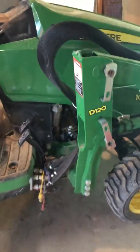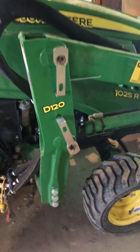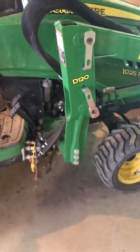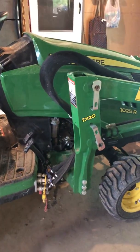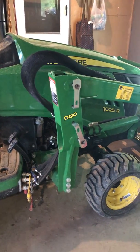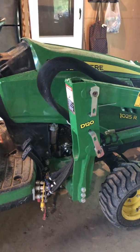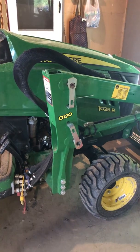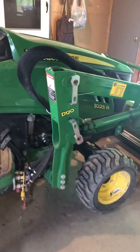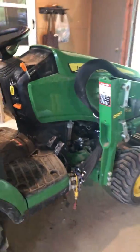There's a couple things that I did find on here that I did have to do. These 3 bolts here, there's 3 on the other side. They did loosen up a little bit, so it does say in the owner's manual under routine maintenance to torque them. I'd highly recommend that. You'll spend 2 minutes on it, and it's very simple. I don't remember what the size was, but I believe the manual tells you.